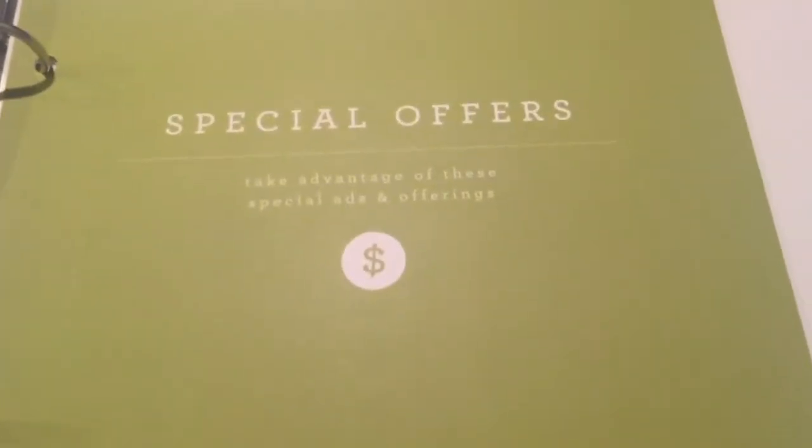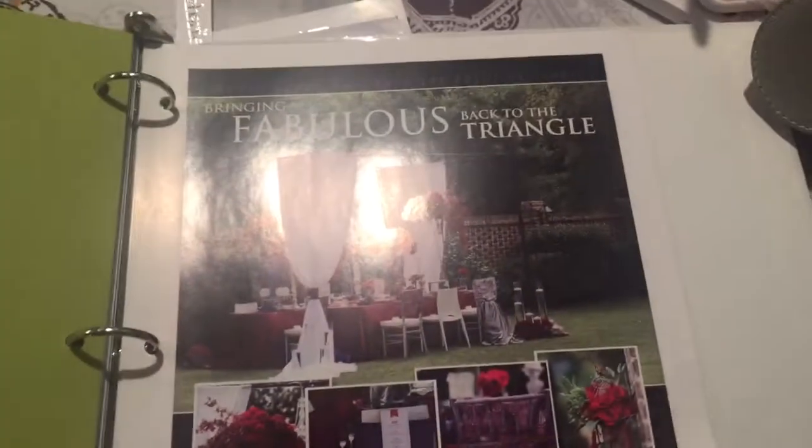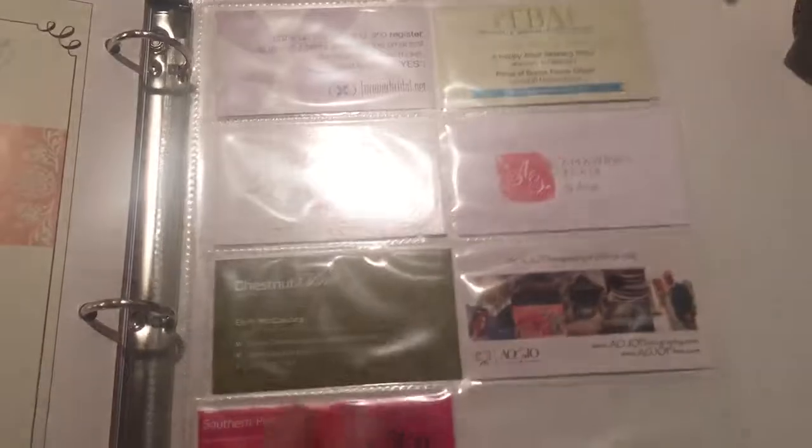And then the last section is special offers, and I think this is if you went to the bridal show, then oh, bad glare, sorry, I'm trying to move this for y'all. Then these are the different vendors that advertised at their bridal show. So obviously I don't need any of these because I'm in Tennessee. And then at the very back is one of those plastic protective sheets where you can keep all the business cards.